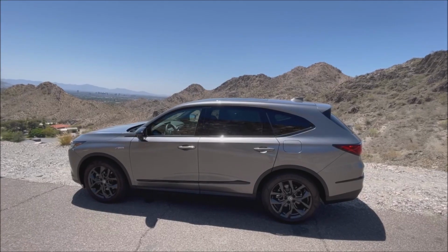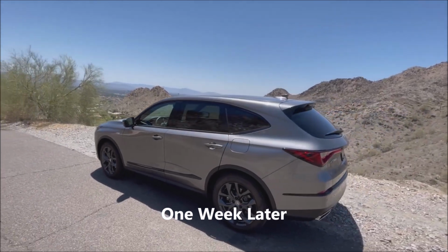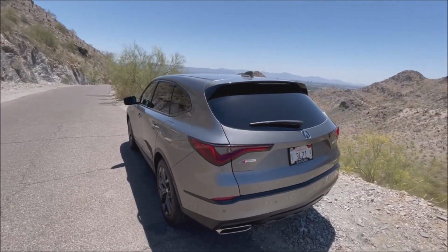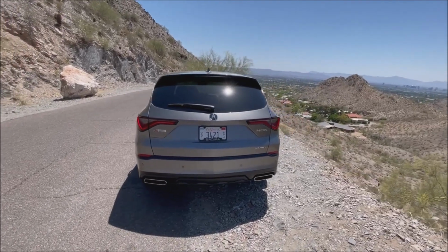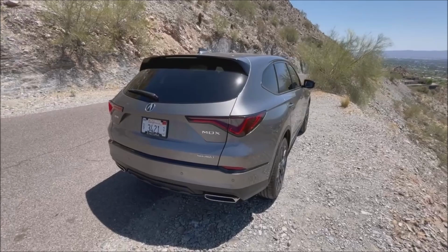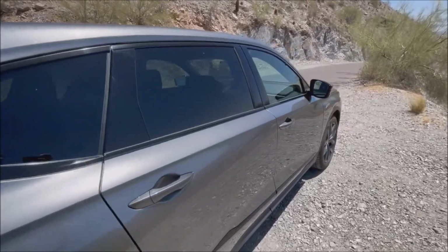It's already time to wrap it up with the 2022 MDX, and I have to say I am impressed with this thing. I know going into this review I was sort of skeptical because Acura, as some of you know, has started positioning this vehicle as a flagship, and now coming from a long-term pedigree of sedan-based flagships, that's kind of a unique approach to take.